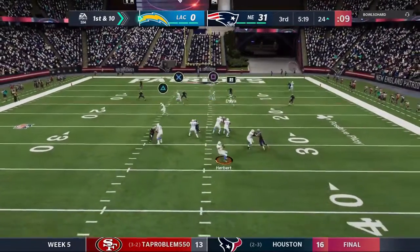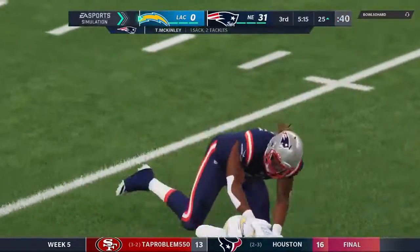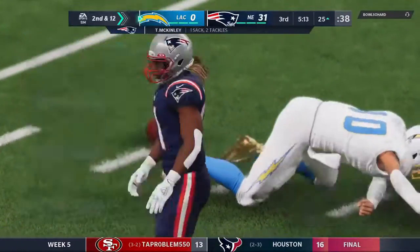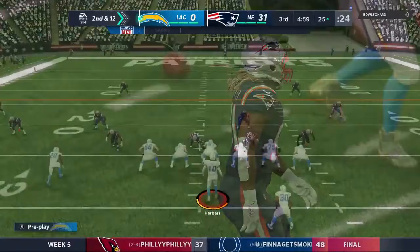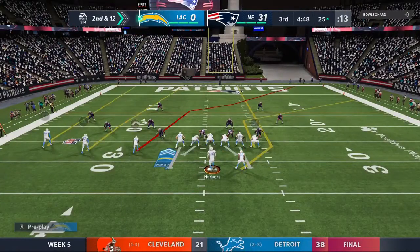From the shotgun, here's Herbert, and he can't find anywhere to go with it, and he goes down. The defense showing some anger after giving up the big play. This time they'll lose 1 or 2. 2nd down.